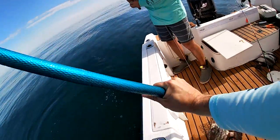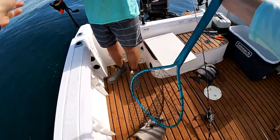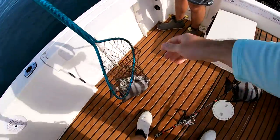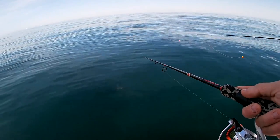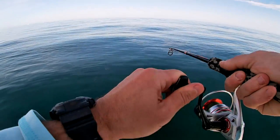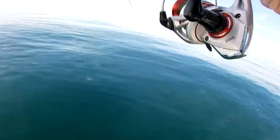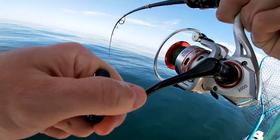Hold up. Got two on the boat here. Let me get... Oh, he's caught up in there. Oh, you know you want it. Some big spades. Oh, he had his mouth. All right, reeling. All right, we're gonna net him quick. Double up.